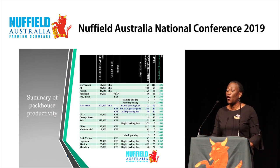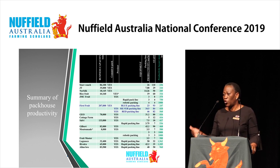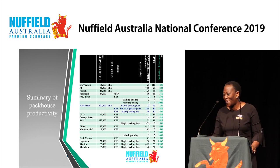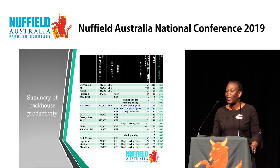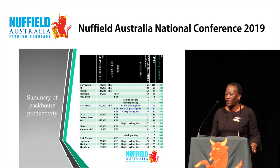Now, this is a summary of packers' productivity. When you're in a packing business, you want to make sure that you have a high value for your productivity. So the last column, if you can see it, but if you can't, I'll just summarize what's there. It talks about productivity, and it's the amount of fruit that is packed per man hour. So in this case, let me just say for an apple, we're looking at the number of kilograms of fruit packed per man hour. The higher your number is, the better your efficiency is, and that's what everyone will be aiming towards.